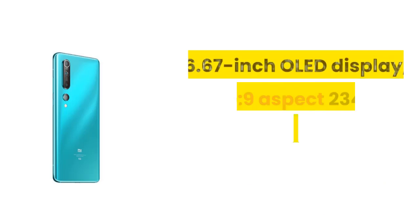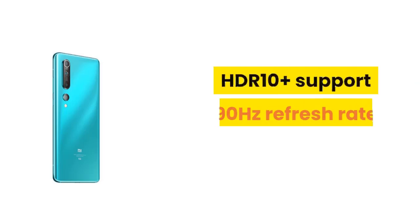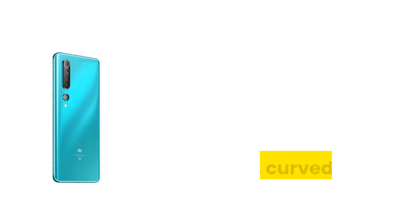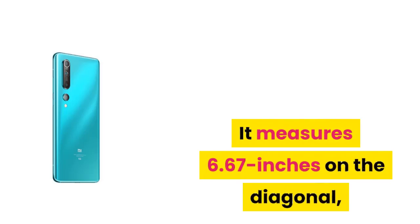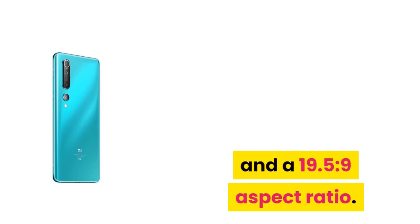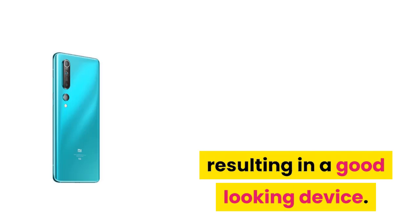Display: 6.67-inch OLED display, 19.5:9 aspect, 2340 by 1080 pixels, HDR10+, support for 90 Hz refresh rate. Xiaomi uses a Samsung AMOLED display for the Mi 10 and the Mi 10 Pro. It's curved at the edges, with a punch hole in the top left corner for the front camera. It measures 6.67 inches on the diagonal, with a full HD+ resolution of 2340 by 1080 pixels and a 19.5:9 aspect ratio. There's little in the way of bezels, resulting in a good-looking device.